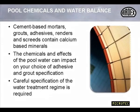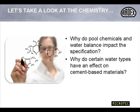Sulfate-containing materials can affect cement-based materials, leading to cracking, expansion and loss of strength and bond. In addition, aggressive pool water conditions, such as soft or acidic water, can lead to cement-based materials eroding. Both these factors can ultimately lead to failure. One cannot rely on the tiling and grout to protect the background and adhesive bed from the aggressive effects of the pool water. Let's take a look at the chemistry.